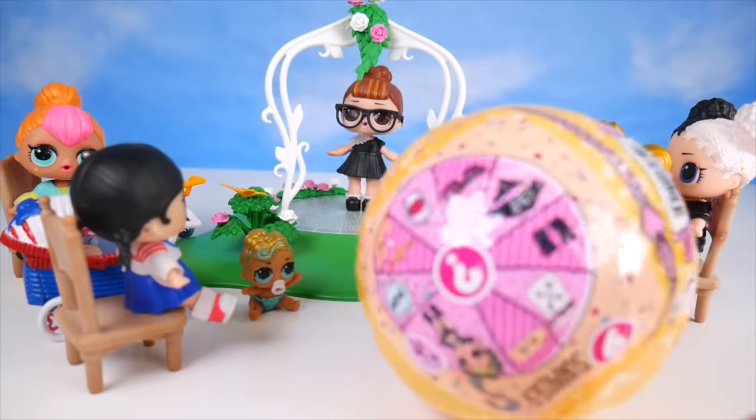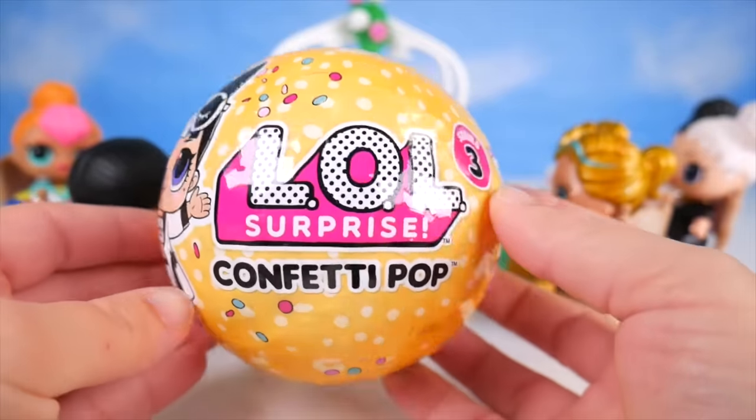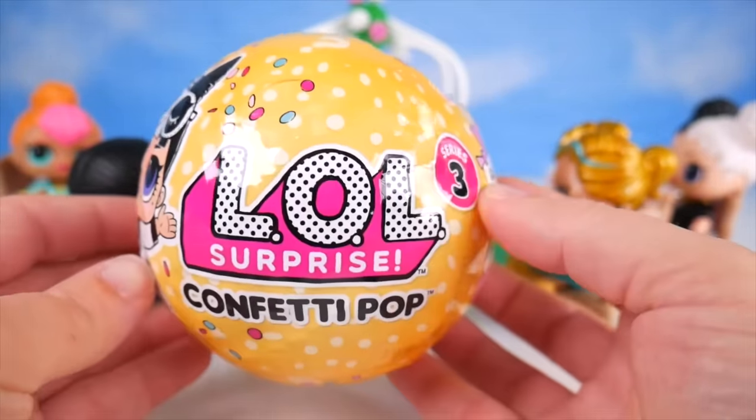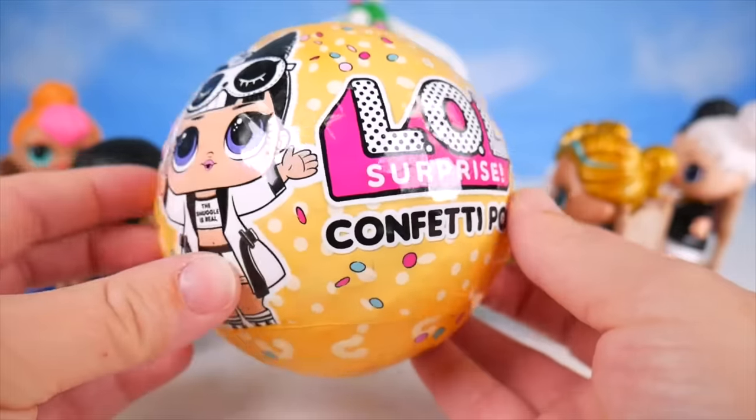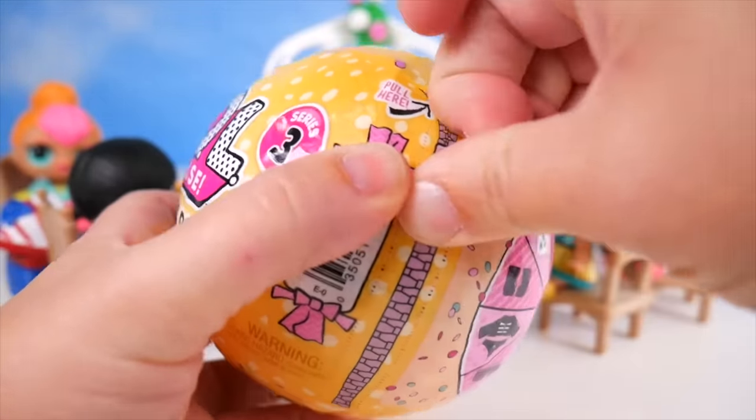Oh my goodness, what's this? A surprise guest has arrived. Who is it? An LOL surprise confetti pop. Someone from Series 3, Wave 2. We better hurry and get them out. This wedding's about to start.